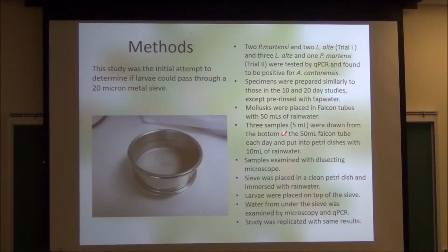Okay, and again, she did 3 samples drawn from the bottom of the falcon tube each day, and she put these into a petri dish with other rainwater that was tested to be negative, and looked at it under the scope. And then she took the sieve and put it into a petri dish and immersed the mesh so that the mesh itself was immersed with rainwater.